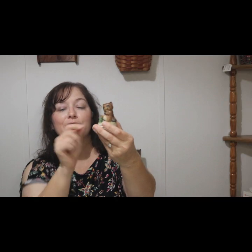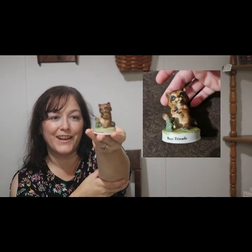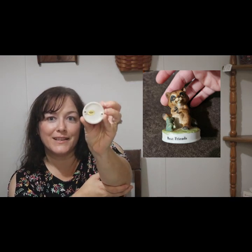And of course, the little raccoon, and he has a frog friend, and it says best friends there on the front, and it has the Rust sticker on the bottom. Online I think maybe one was selling for about $5 to $6. This is probably going to go in my booth because I have a shelf for little figurines, and these little figurines do really well in my booth. So if I paid $1, you get $5 to $6 on it. That's a pretty good profit.